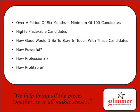Being highly placeable candidates, how good would it be if we could stay in touch with these particular candidates? And I don't mean just stick them in a database and send an email to them every now and again. How powerful would it be to stay in touch with these candidates? How professional would it be to stay in constant contact with these candidates? How profitable will it be to stay in touch with some of the top 100 candidates in your industry? Hopefully you're nodding your head and agreeing that it's an extremely powerful tool. And that realistically is what the top 100 candidate network is all about. Staying in touch with the top 100 candidates in your industry.